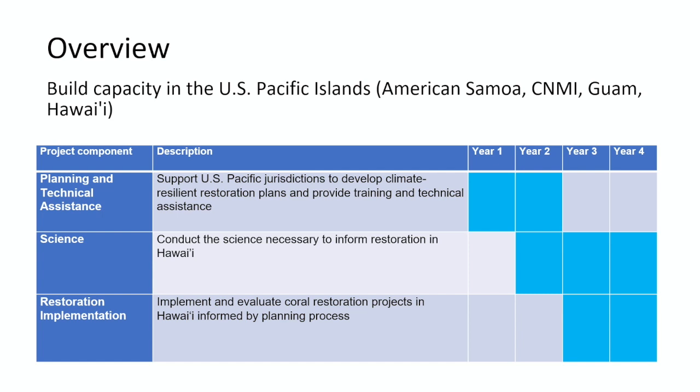Before we get into the Hawaii focus, I just want to give you some background on the impetus for this project. We had a request through the All Islands Committee of the U.S. Coral Reef Task Force that they really wanted resources and technical expertise to help with coral restoration planning in American Samoa, CNMI, Guam, and Hawaii. So I work for NOAA's Restoration Center, and we were lucky enough to enter into a cooperative agreement with the Nature Conservancy to help with that process.